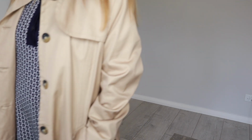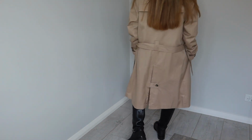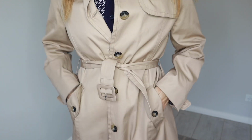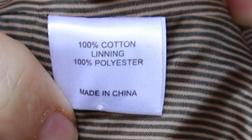Even though it's a size 14, it fits me to perfection. I found this one for $12, my friends. $12 ain't bad for a mint condition trench coat by David Jones. David Jones is a department store that we have here in Australia, and they have their own label. So I would imagine this would have been $300. I'm so lucky to have finally found the quintessential trench coat, my friends.